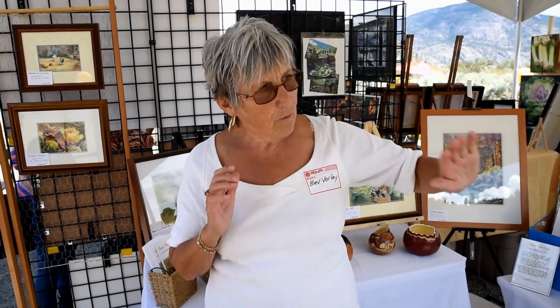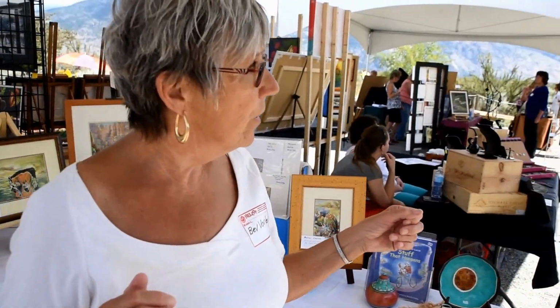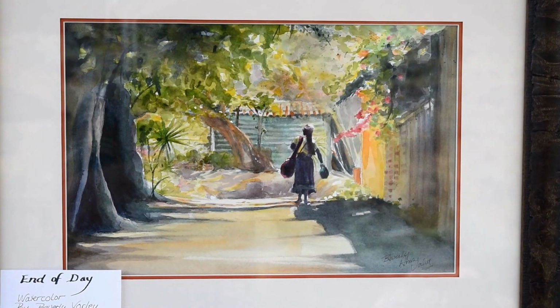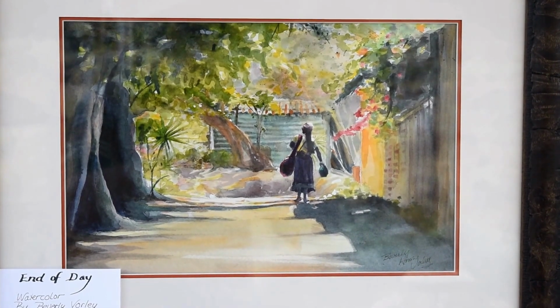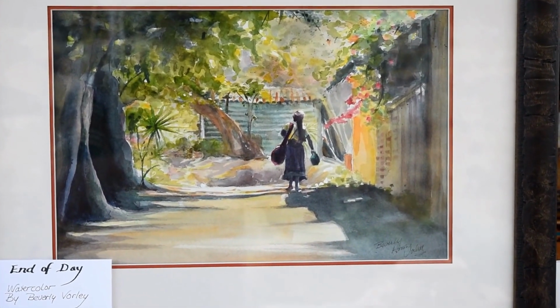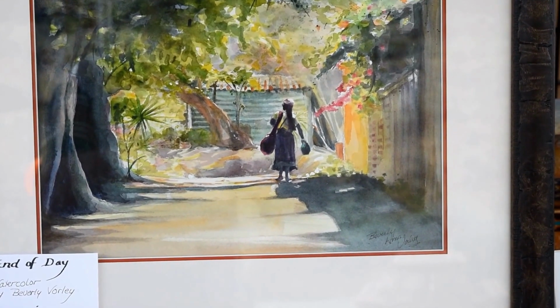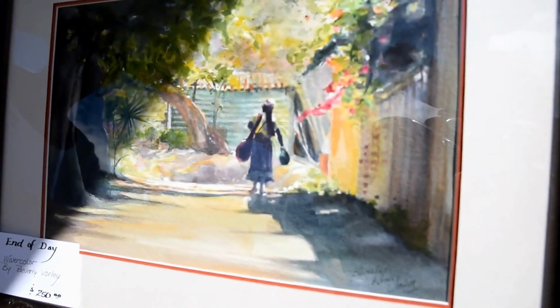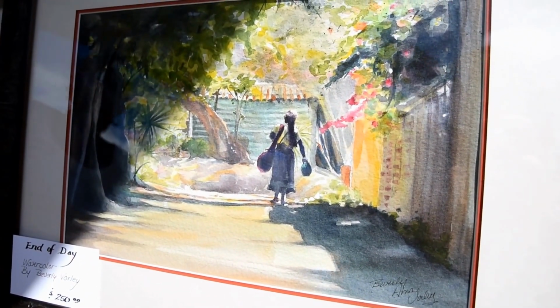There's a painting over here of a lady, this would be in Mexico, and I chose it because of the shadows, the way the shadows were falling on it. She was going home at the end of the day from her work there, and I absolutely fell in love with that scene.